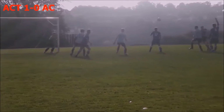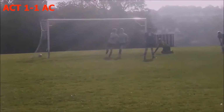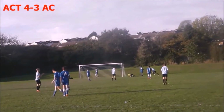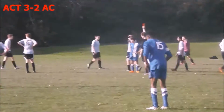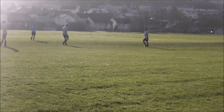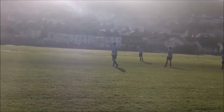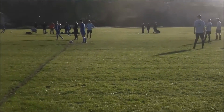Last time they played Activate, which was this season, they lost 5-3, and there were plenty of goals obviously, and plenty of cards too. So if you haven't seen that video, check out the link in the top right corner. But this is today, AC at home on their own turf at Plympton. This is the last scheduled game of 2016.